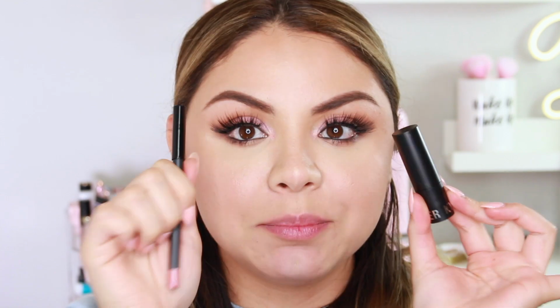It does come with a lip liner, and then it comes with the bullet lipstick. They both have the black packaging, as you guys can see. Also, the finish of these lipsticks is matte. They're not in the cream finish, because I know she has these in cream and matte. So I'm just gonna swatch it on the back of my hand.